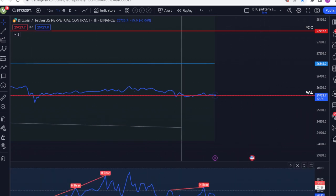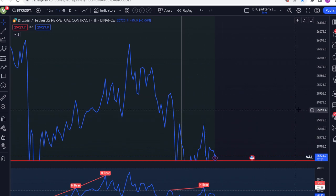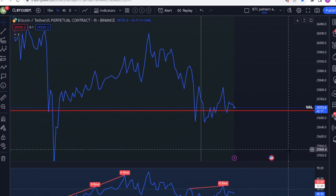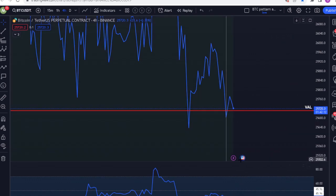At the moment, today we formed some bearish divergence early on, which brought us a bit down. It's a hidden bearish divergence, which is a continuation of the trend on the hourly. On the 4 hourly, do we have anything over here?